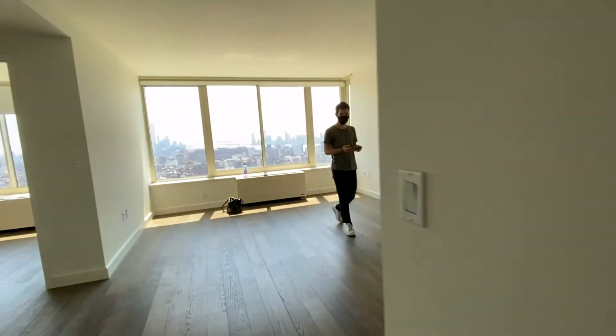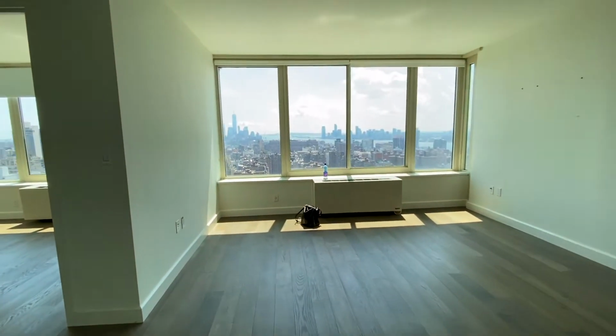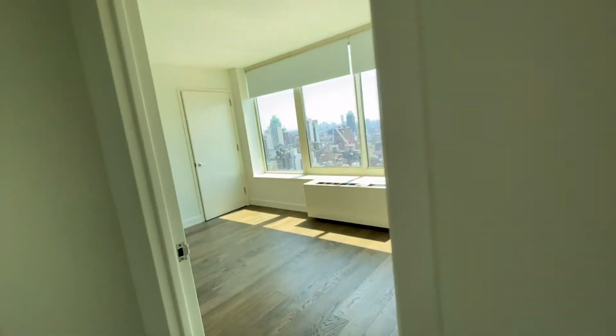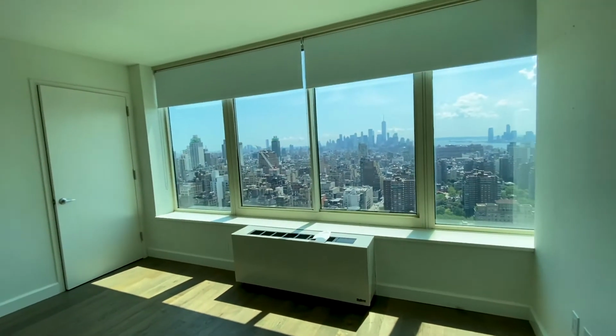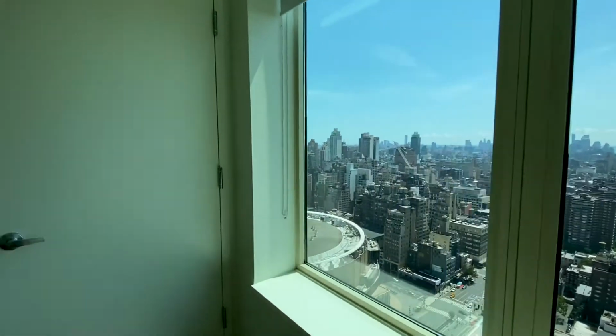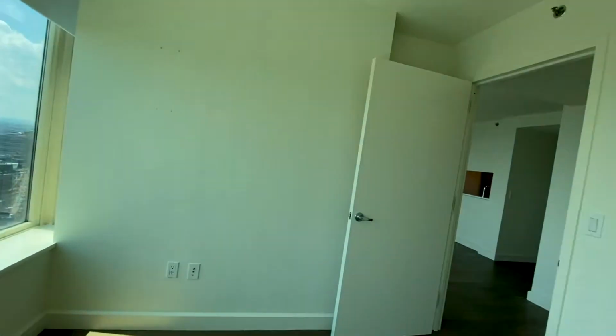That's a pretty cool view. It's pretty crazy. This was a 2-bedroom, 2-bathroom, and this is a good size. You almost get like the entire side of your apartment is just windows giving you a view of all of downtown Manhattan. Yeah, like that's pretty cool for a bedroom. Yeah.